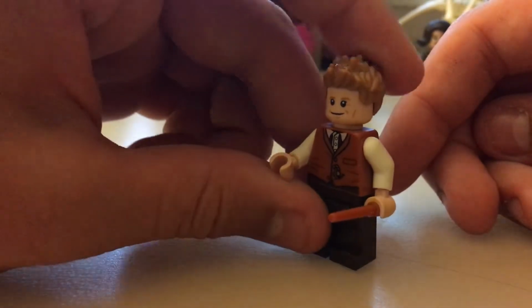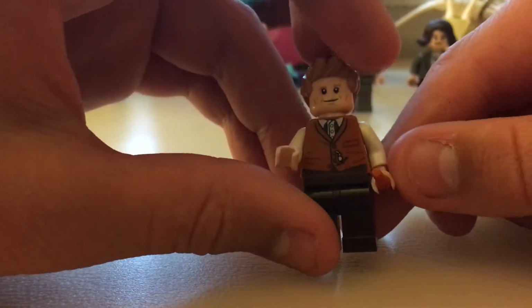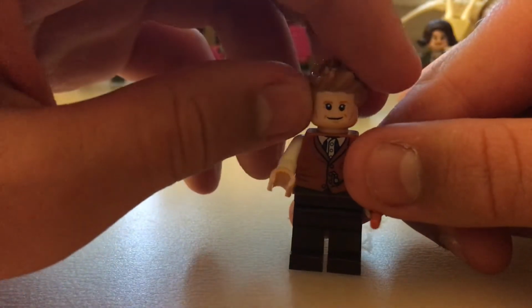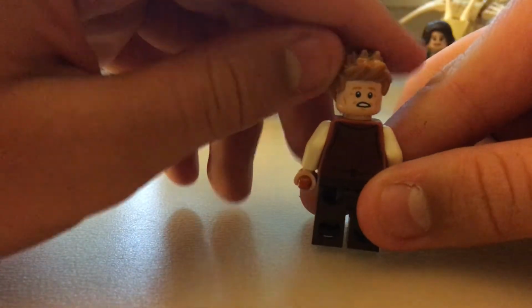And then he also has the burnt orange color wand, I believe it's called. And again, very elaborate printing. Used that spiky hairpiece in this new kind of ginger, kind of tan color. He has one happy face, and if you turn around to the other side, he has one scared face, maybe when Jacob's encountering the rhino creature. I don't know. But yeah, that does it for Newt.